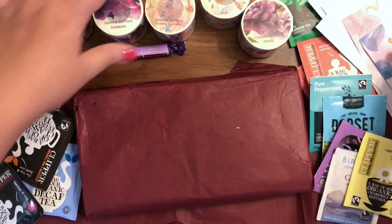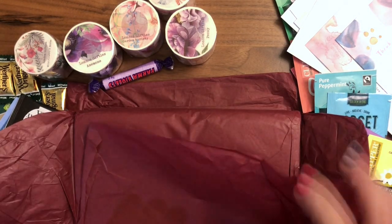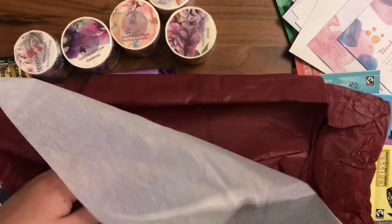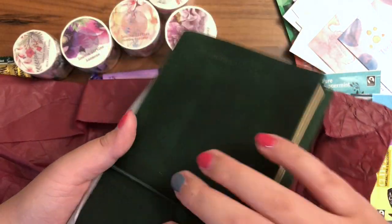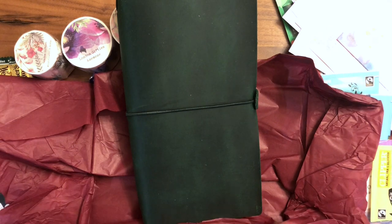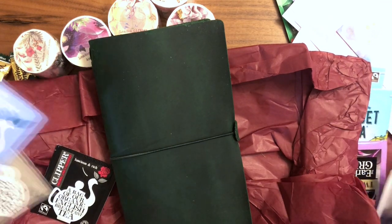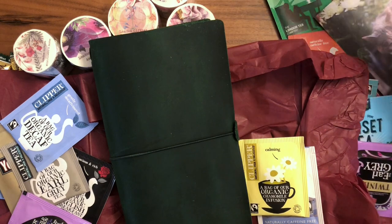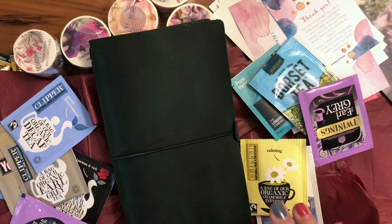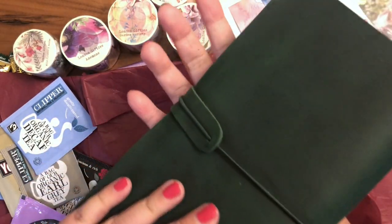Oh my gosh. Okay, the last thing in this happy mail, which I suspect, and I think it is. Oh my god. I apologize for screaming, but this is too beautiful. This is too beautiful. London Gifties had a sneak peek on her Instagram that she is coming out with a traveler's notebook product, and this is the result. Oh my gosh, I love green.